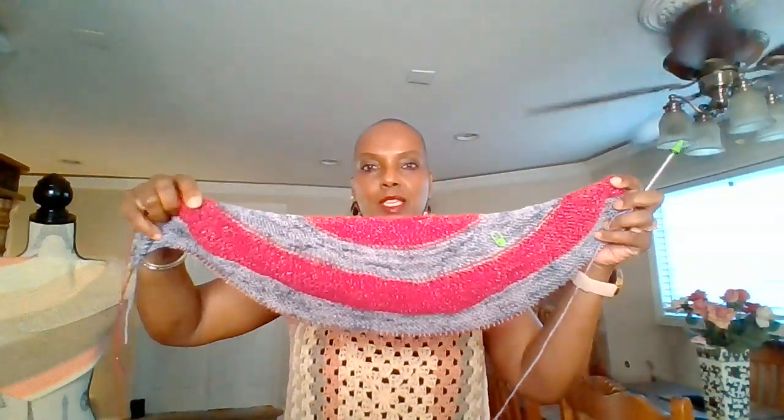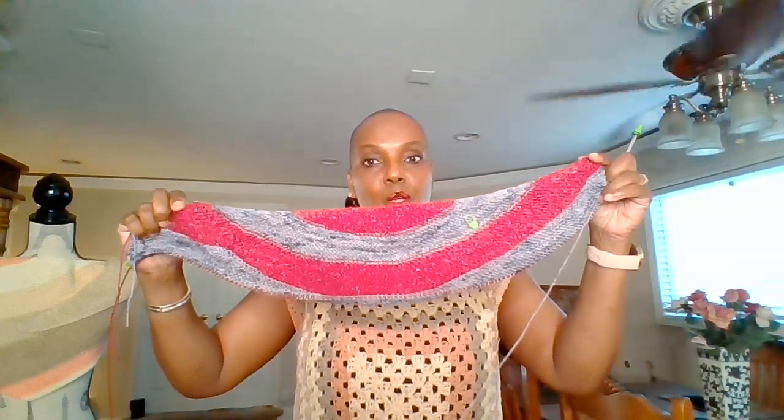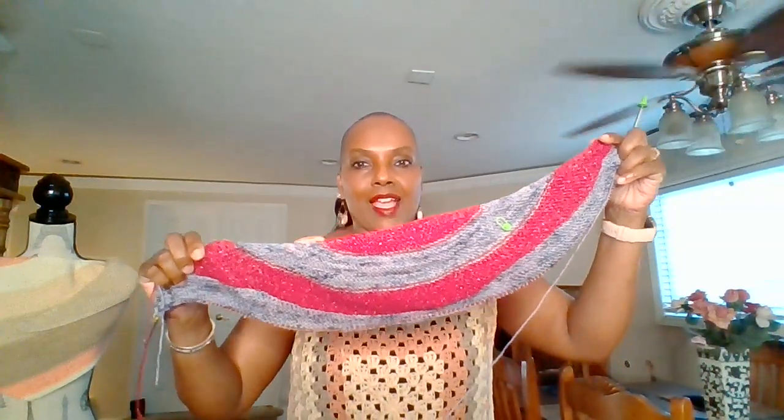Now this one is called the Terribly Simple Crescent Shawl. That's the name of it. And it is really simple. It is a free pattern by Ffrench. And I think it's on Ravelry. And it's on the needle, so I hope you can get the gist of that. And I am changing colors every couple of rows, but this will be a crescent. So of course that's different from the boomerang. So I want to complete that also. I've never made a crescent shawl.